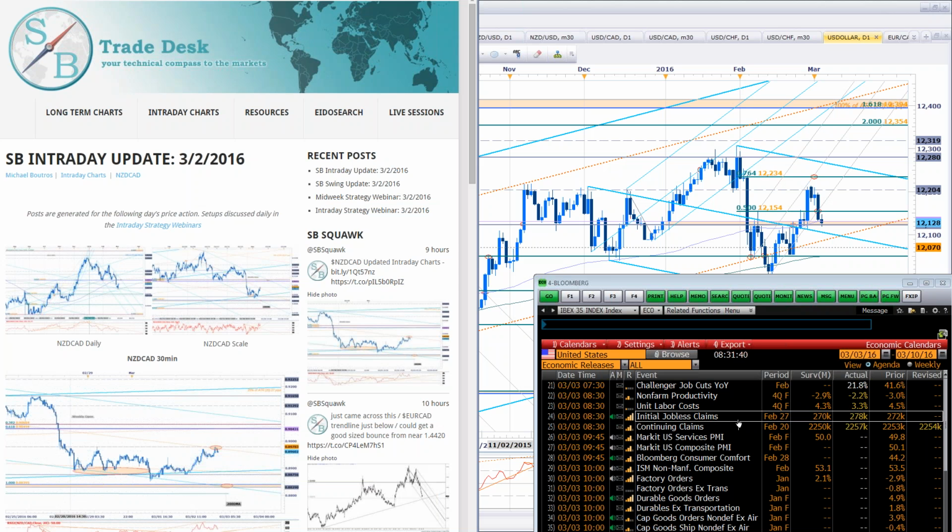Euro dollar finally making the move to the upside. Dollar Swiss making a break of the weekly opening range low. Kiwi Cad broke the opening range as well. And we'll talk about the dollar, crude, Aussie yen, and of course, any other questions or trade setups you guys want to review, please feel free to post on the message board.